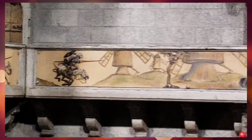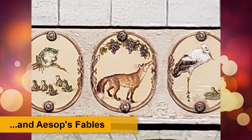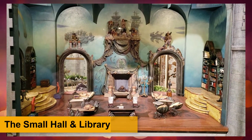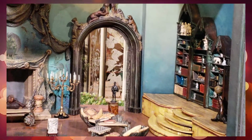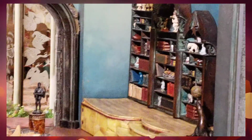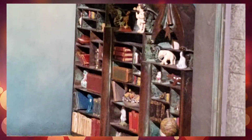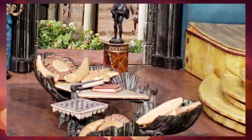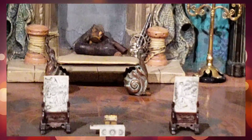Above the next room, the small hall and library, murals depict scenes from various Aesop's fables, such as The Fox and the Grapes, which was Moore's favorite tale. The library strikes an immediate mood of undersea fantasy, with the walls painted to resemble the ocean. Originally, the collection consisted of 65 miniature books on religious subjects printed in the 18th century, which were in French and English, exquisitely bound in leather, vellum, and gilt, and clearly legible.